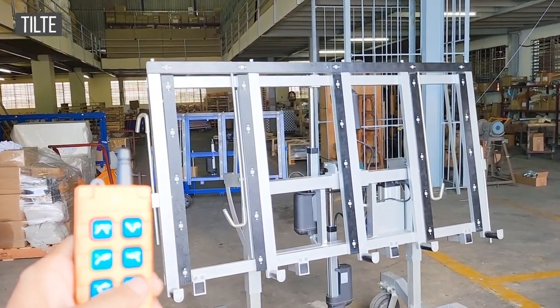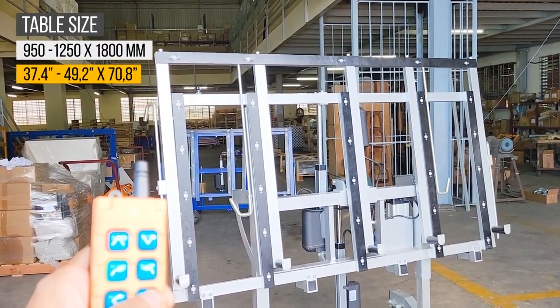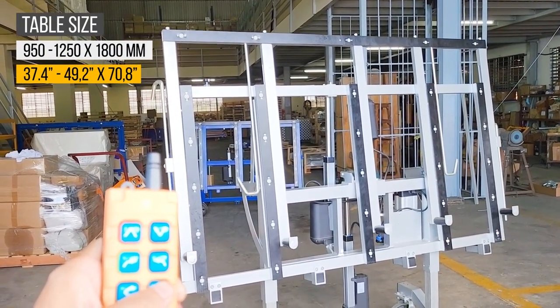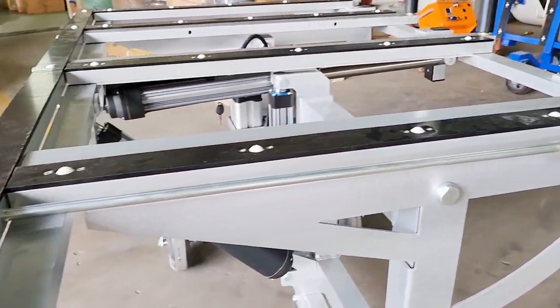The table size can be extended from 950 by 1800 millimeters to 1250 by 1800 millimeters, 37.4 by 70.9 inches to 49.2 by 70.9 inches.